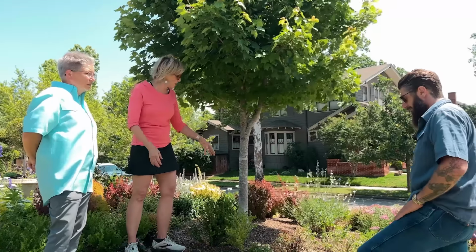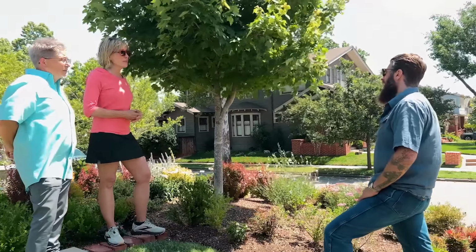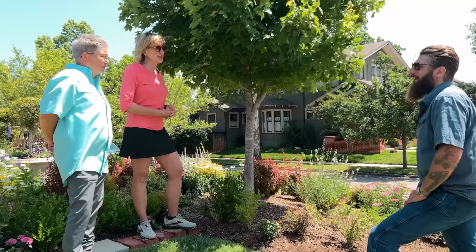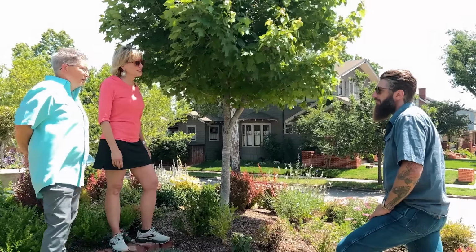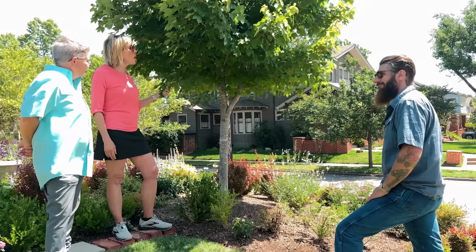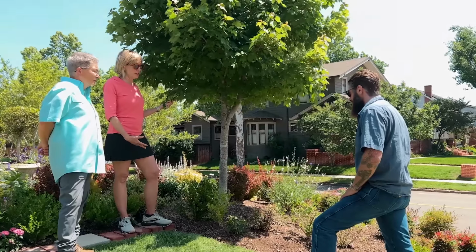Sometimes you'll see plastic sticking up. And you always hear people say, well, it's okay to plant it with the cage, or it's okay to do this, that, and the other. And it's not, because it causes root girdling. I mean, would you want to be planted in a cage? No. I don't think I would want to be planted in a cage. So how long before I would fertilize this tree?